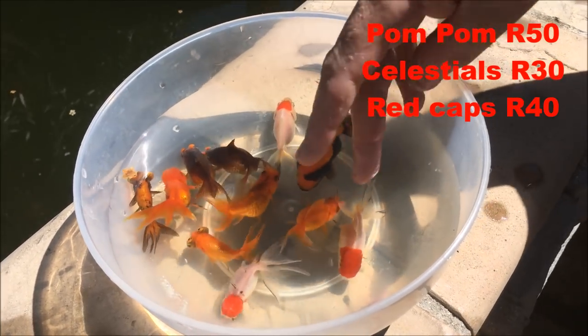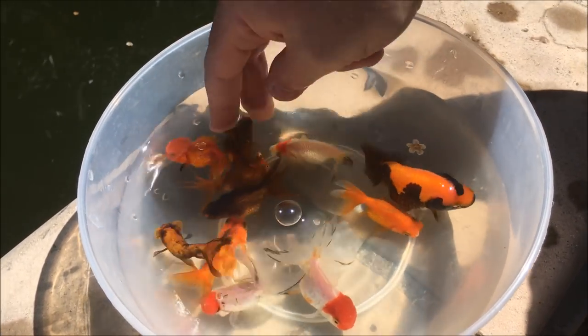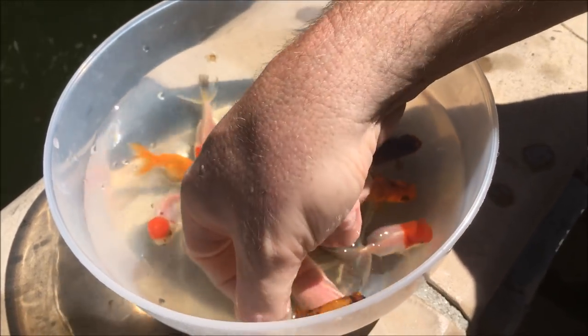Okay, yeah, we just got a mix. There's some orandas in here. Couple of pom-poms, celestials.